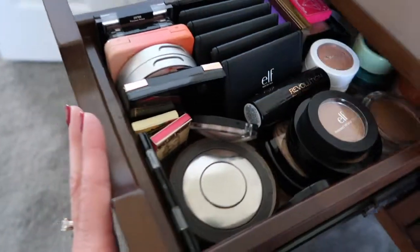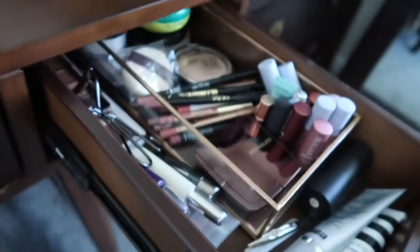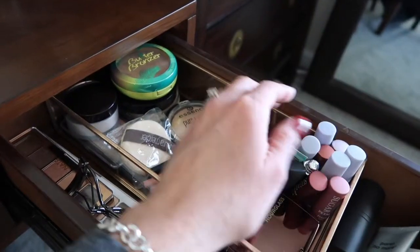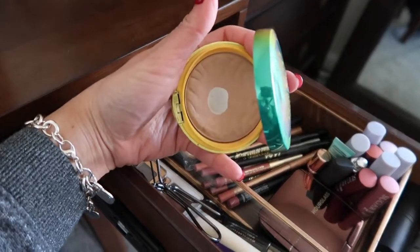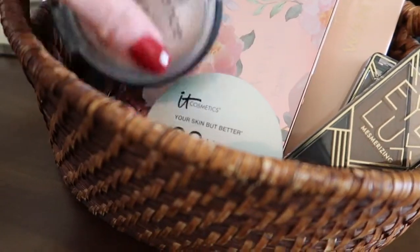To not change up too much of the products I'm using, so that I can really figure out if these guys are giving me a reaction and need to be pulled out or what. Okay, so for primer, I was going to pull out this guy, but I think I won't. I'm going to pull out my butter bronzer. Look at that pan. I love this thing, and I've been using it a ton. Okay, and I'm going to use this as my highlighter, which I love and use a ton as well.